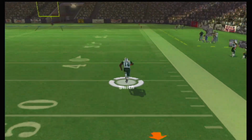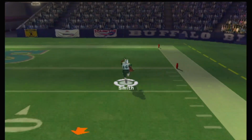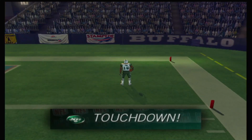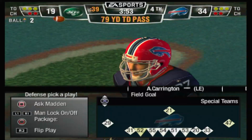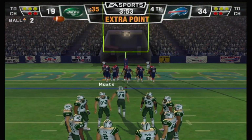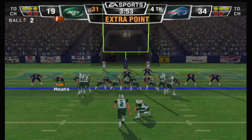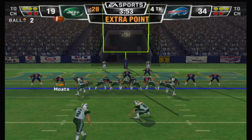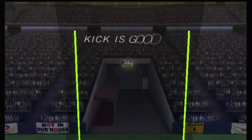The catch is made at the 40, at the 30, to the 20. He's got room. That's a touchdown. The defense gives up a first down because they had a linebacker covering a wide receiver. And he adds the point after.